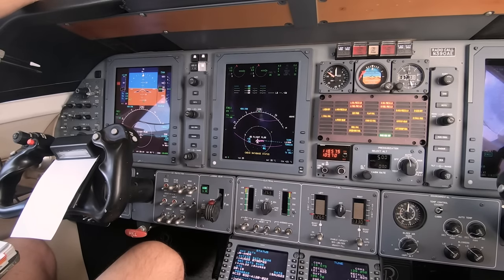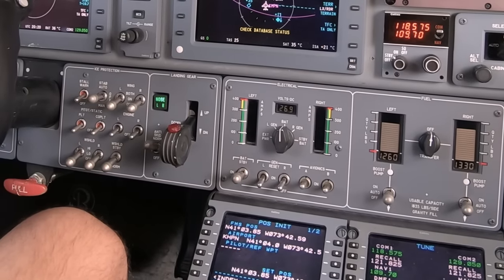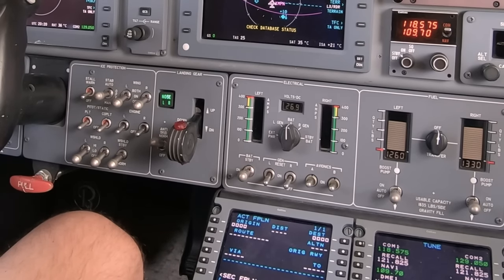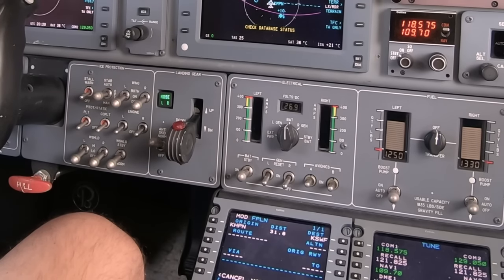If not, well, tough luck. You gotta start up and then put in the FMS. Gonna do the FMS status, initialize position. You don't actually have to initialize position. It will still work pretty well because it has GPS. I'll just follow the procedure. We are departing White Plains and going short.